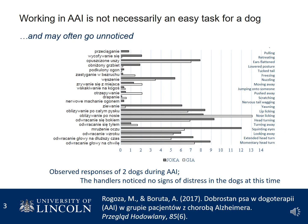So, work for animal assisted intervention can be quite stressful, and this piece of work done in Poland highlights a range of behaviours that were seen in dogs working in AAI. And the important thing to appreciate is that the handlers didn't notice any signs of distress in the dogs at this time. Whereas if you look at the graph, and on the right hand side are the terms in English, there's a wide number of signs that we would probably think of as indicative of stress in dogs.